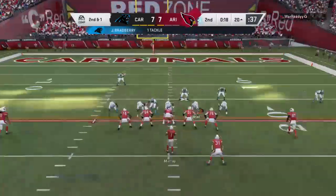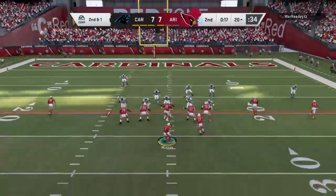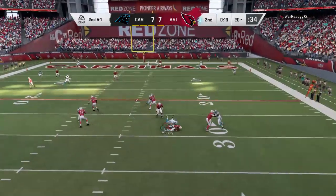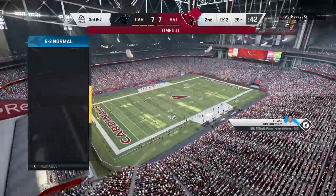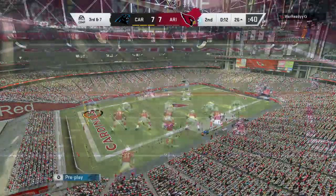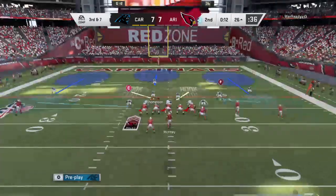The last run got 9. That leaves them with 2nd and a yard. Now this time Murray to throw it. Flush to his right. And he can't find anywhere to go with it. And he goes down. The Cardinals forced to burn their 3rd and final timeout as they'll stop the clock with 12 seconds to go in this first half.